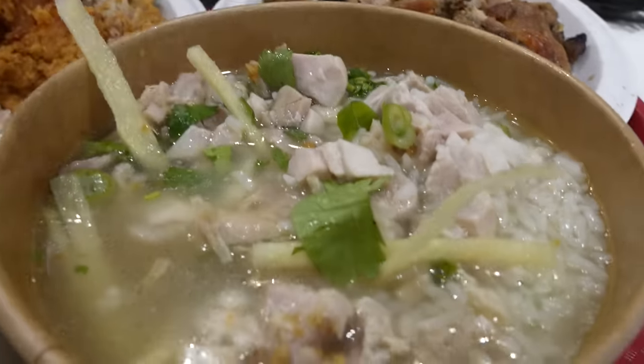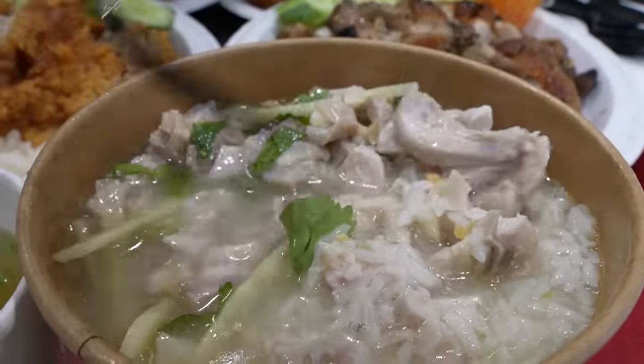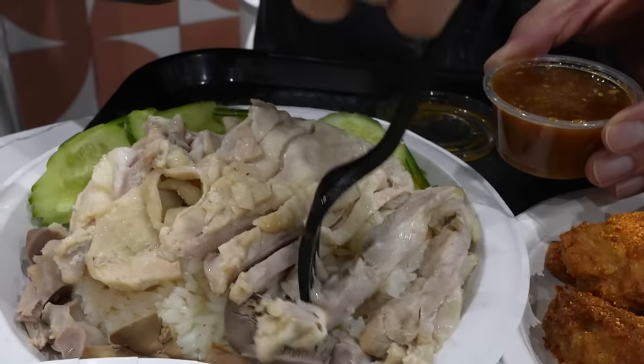And then we have cow tom, which is this rice porridge chicken soup right here, which is basically cow moon gai in rice soup. And then you have the zab wings. Of course, this is classic. You gotta have these. And then, of course, your ginger chili sauce.